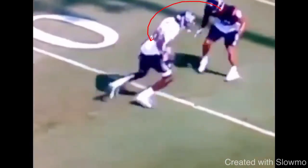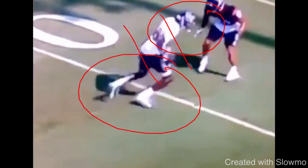And again, details. What's he doing? Head down. Good pad level. He's in stride. That's what's going to make that DB turn. That's going to make that DB turn, fellas. That's how you got to approach every single route that you do. The little things matter, and the little things are what going to get you the most separation, okay?